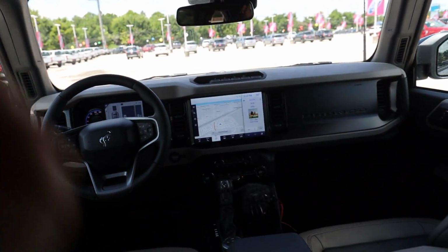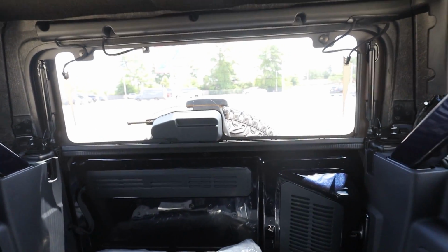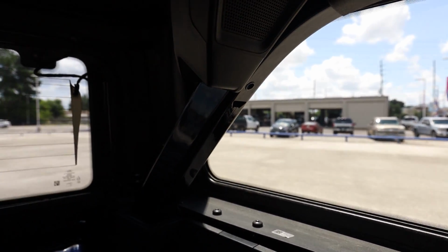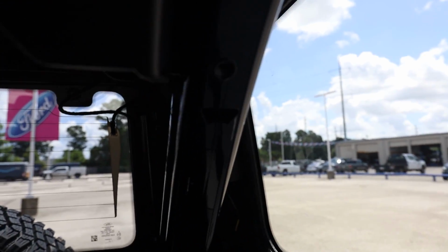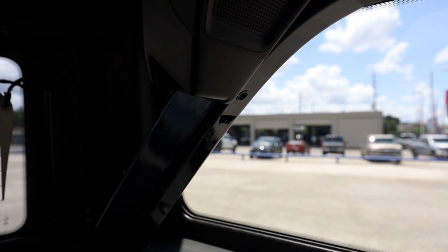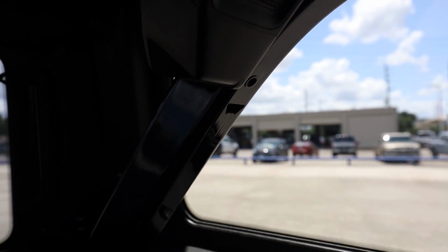So this is the back of the Bronco. We got a lot of trunk space, but then we look at this pillar over here. Boom, there is the iconic bottle opener inside the Ford Bronco. I don't think you can even see it because it is so dark in here. There it is, right there, behind the pillar, and the speaker is your bottle opener.